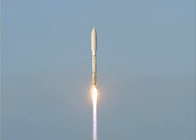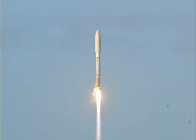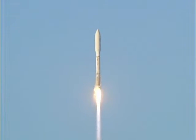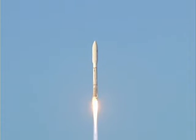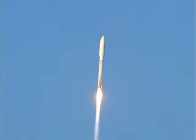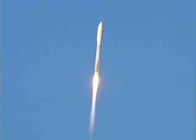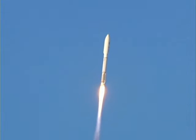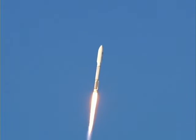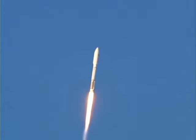Pitch program has begun. Vehicle response looks good. Tank pressures are stable. Bus battery voltages are good. Booster engine continues to operate well. Pump speeds are stable. Injector pressures are good. Begun flying the zero angle attack phase of flight. Pitch program's complete. Booster PU has gone to closed control. The engine response looks as expected for the set mixed ratio.